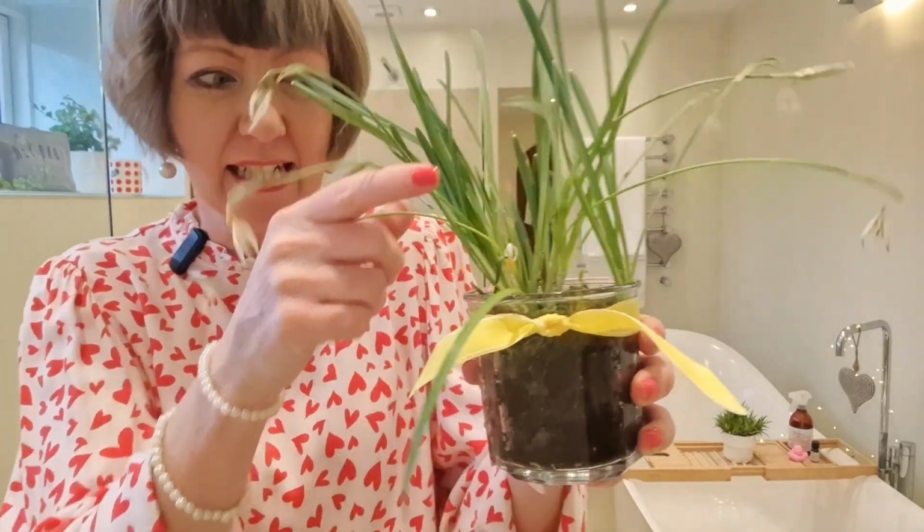And also think about your plants. Have you got some dead plants? These are the snowdrops that I've had in the kitchen beside the sink, and now they've flowered, and what I will do is I'll dig them back down into the garden.